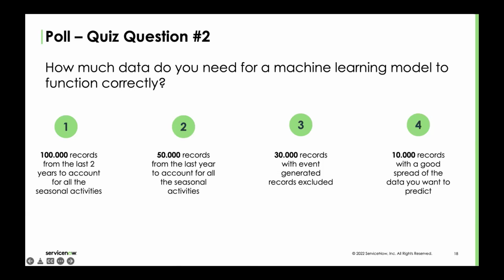So how much data do you need for a machine learning model to function correctly? So we gave you a few options. What do you think fits best? So 100,000 from the last 2 years to take into account seasonal activities, or only 50,000 to account for seasonal activities, 30,000 with event-generated records excluded, or 10,000 records with a good spread of the data you want to predict?